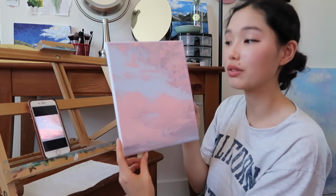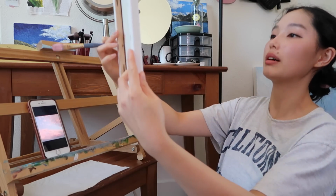So here's the painting so far. Something serene about it. Anyway, what was I saying? Oh yeah, just enjoy painting.